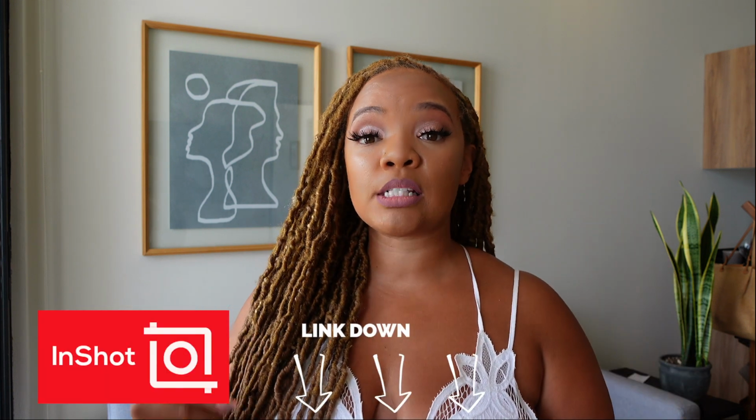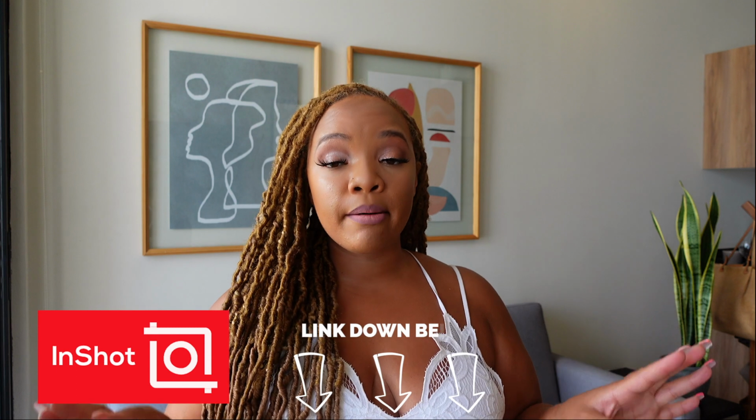You wanna make sure that you're using the app that is called InShot. I'll link it down below as well. And InShot is really amazing because it allows you to edit videos right on your mobile phone. And you can basically download a video from TikTok, upload it to InShot, and then you can extract the audio on that video and add it to your video on InShot.